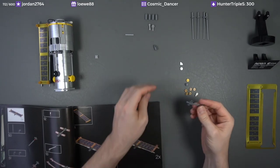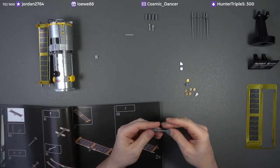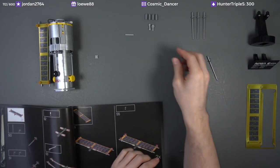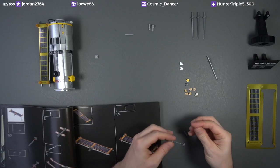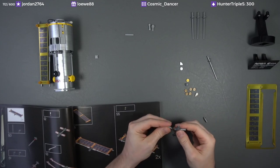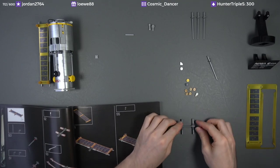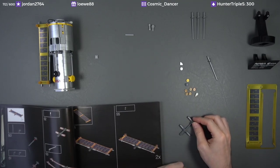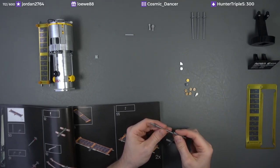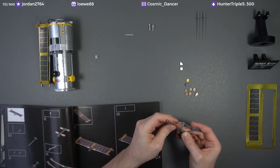Now you know what the flower bit was for. Yeah, exactly. I think this is where I got mixed up last time I switched it around. And then these four go in. These are pretty cool.